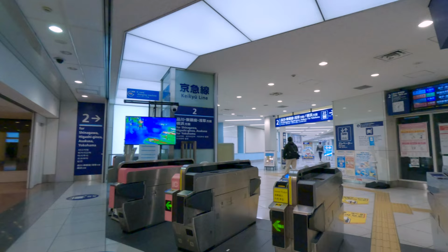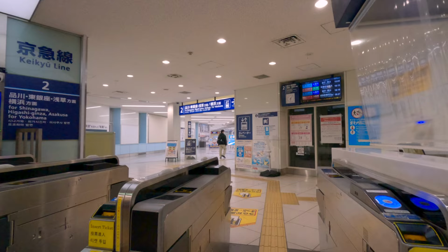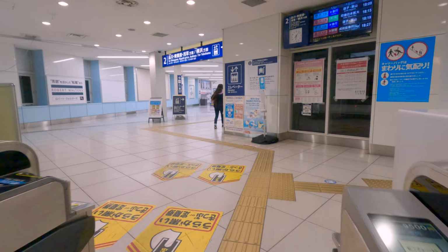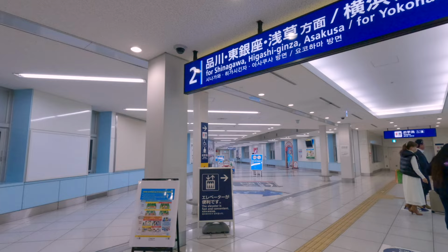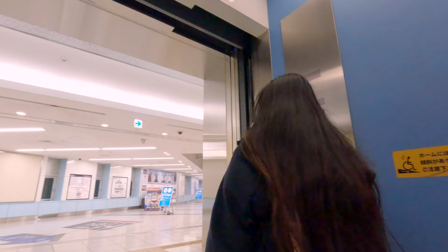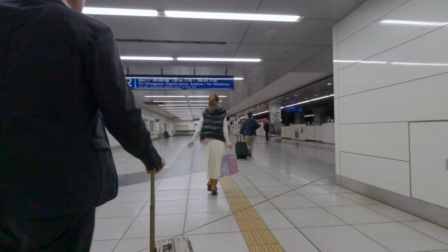All right, so I got this card. It's called the Pasmo card. We will see how that works. Good. Alright, so you just tap it. And now I'm on my way to Shinagawa. Oh boy, I'm not sure where. Okay, I think it's going to take me to Shinagawa. Alright, here is the train going to Shinagawa.